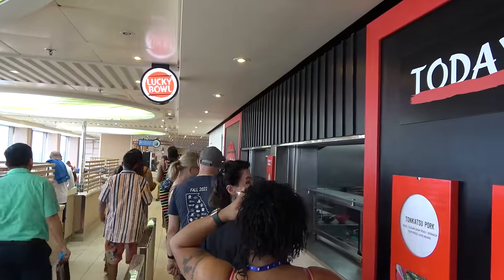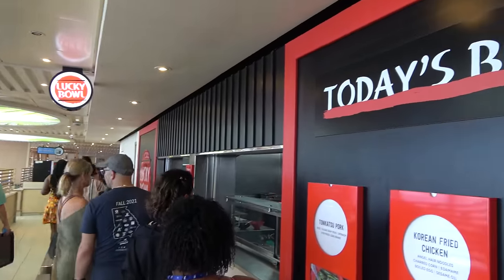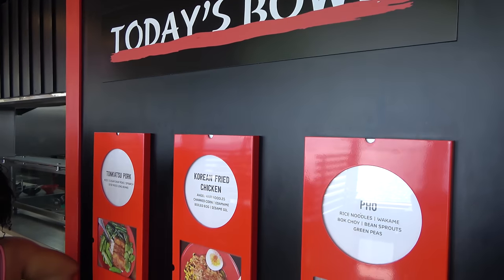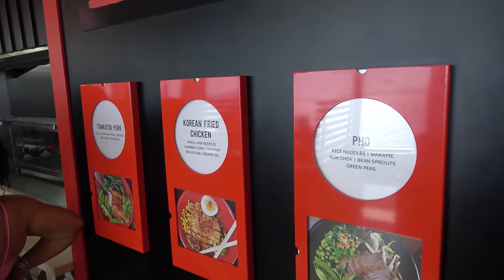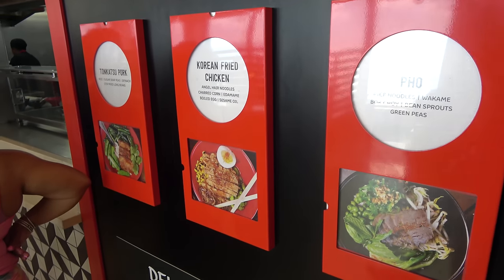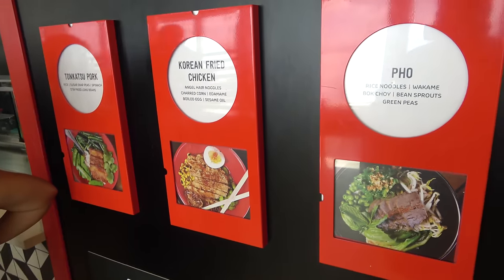Another very interesting option for lunch in the Bay Area is called Lucky Bowl. Now, this is going to be an Asian-inspired free restaurant, so it's included with the cost of your cruise. It'll run from about noon till 2:30, and there's three different types of bowls every day, and the bowls will change. If you check your Carnival Hub app, it'll tell you which bowls are on each day.